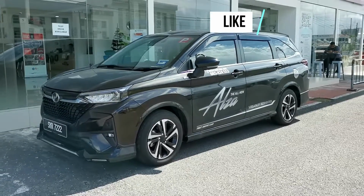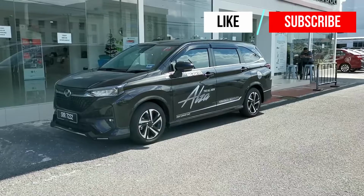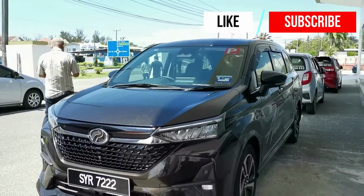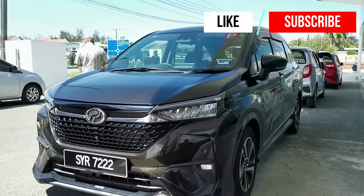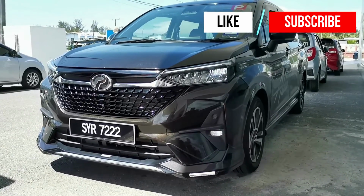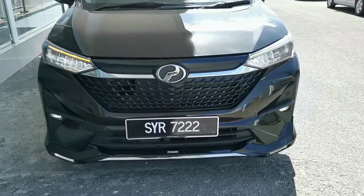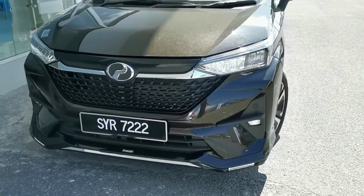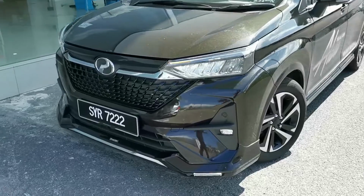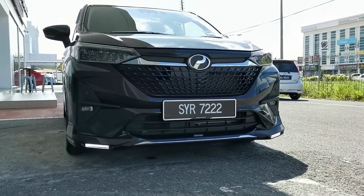The exterior of the all-new Alza is now longer and wider, making for a bigger vehicle generally. Up front, the design is in line with other Perodua models, with LED headlamp being a standard equipment. All Alza except the base model also gets LED fog lights and LED sequential indicators. Those opting for the prime body kit like our tester here will also get LED daytime running light.